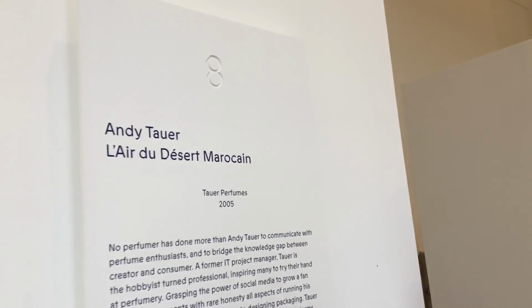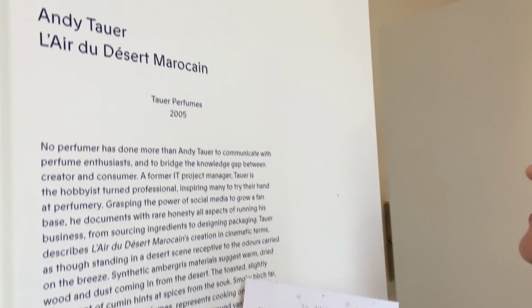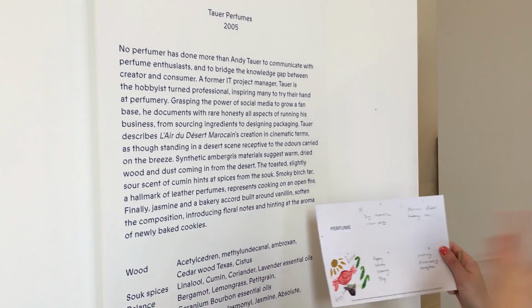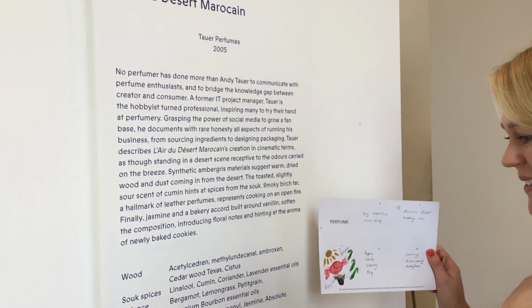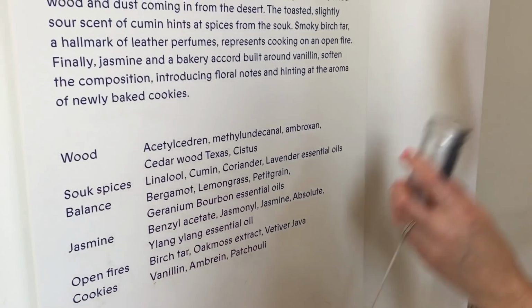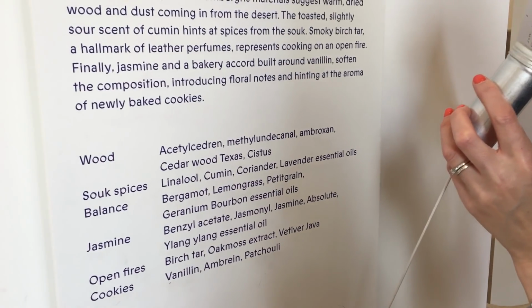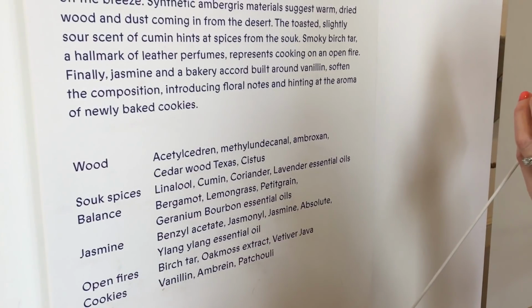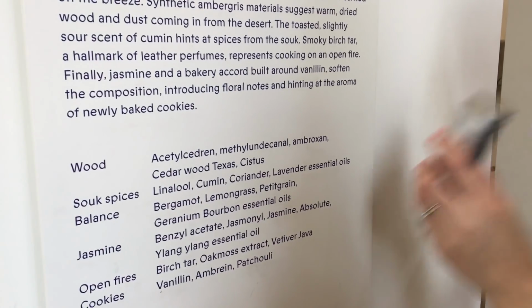And so this was the painting one. Oh, yes. So this is the one where I said it was full of sweets. Cookies. Vanilla. Yeah. But quite spicy as well. It's a memory of Morocco, but a kind of dry spice.